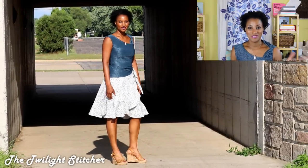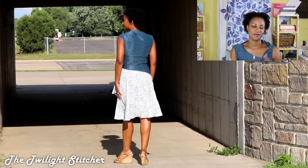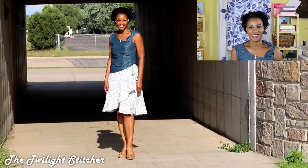So I'm really happy that this turned out so nice for me because I'm just getting back into sewing often and every weekend, and I love how it turned out.